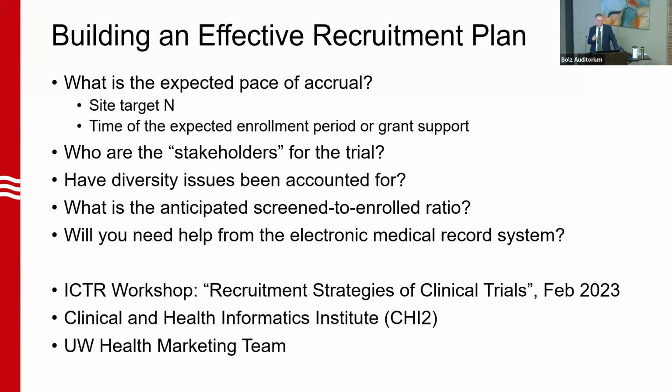The Clinical and Health Informatics Institute, or Chi-Squared, is embedded within ICTR, and they have the clinical research data service that I was mentioning. And shout out to the UW Health marketing team. So spending some time to think about your recruitment plan is really important, though, to help make sure that you're reaching your team goals.